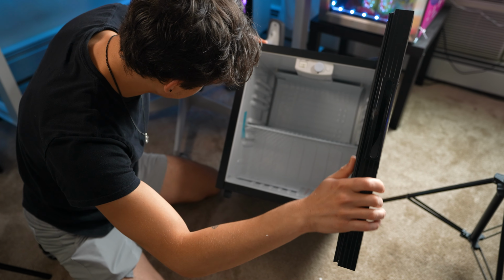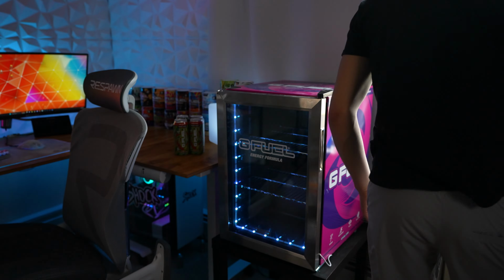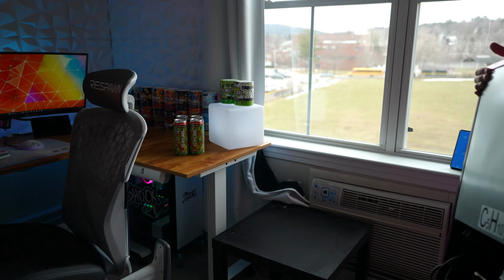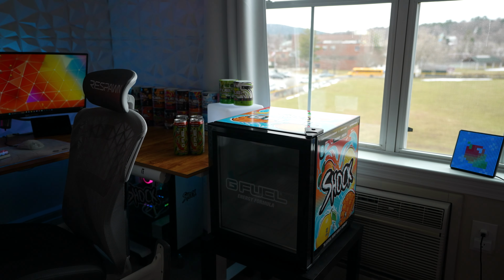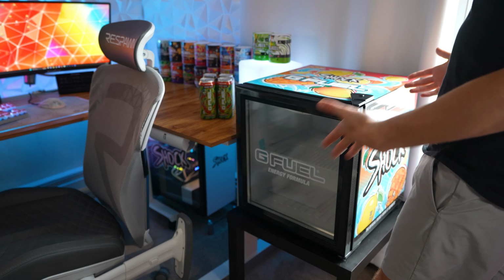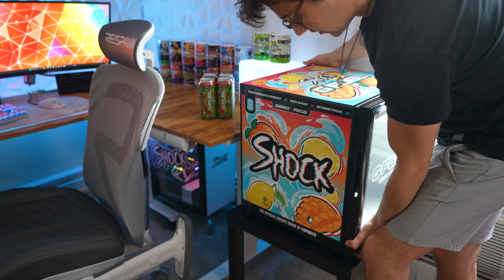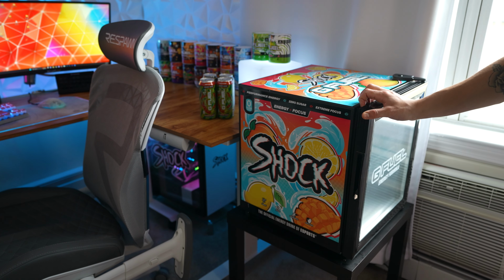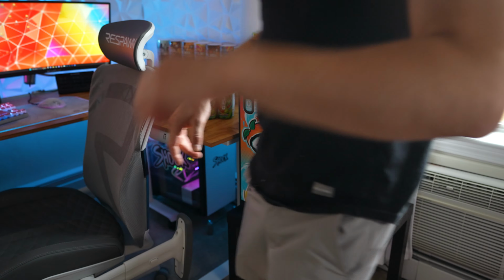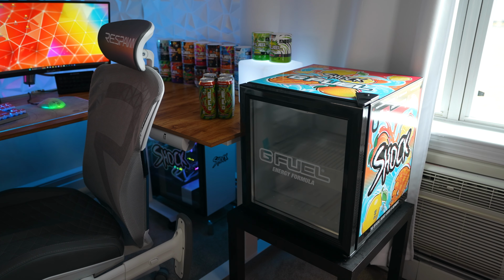So I think let's go ahead and take my old fridge down and let's get this one set up. Now I'm trying to decide if I have it this way, or the only other way I could really have it would be this way, which I guess I could do because then the art would always be showing and then I could grab cans right out of here. I don't know. What do you guys think? Let me know. I kind of like it like that, but it also looks kind of weird. So for now, I think we will keep it just like that probably.